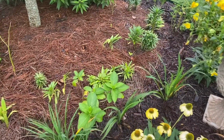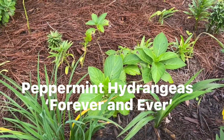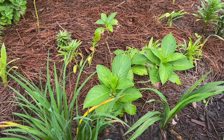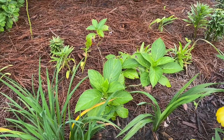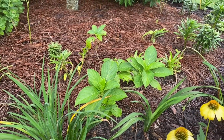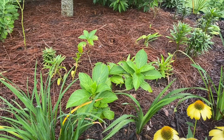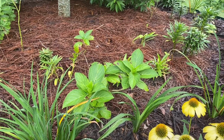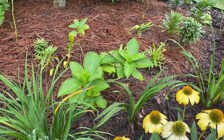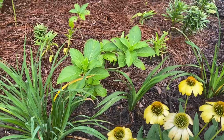We have a hydrangea right here, and this is a peppermint hydrangea from the Forever and Ever series. Peppermint hydrangea is a macrophylla, so it will have those big mop head flowers on it. It would be pink and white if it's alkaline, but blue and white if we have acidic soil. So I'll try to get this one pink and white, so I keep giving it some lime.